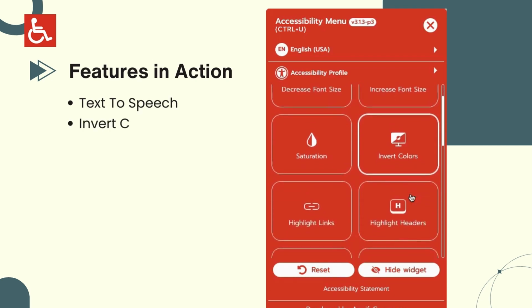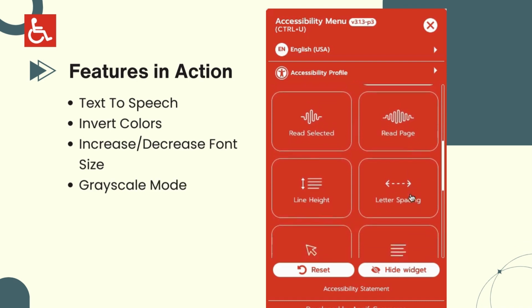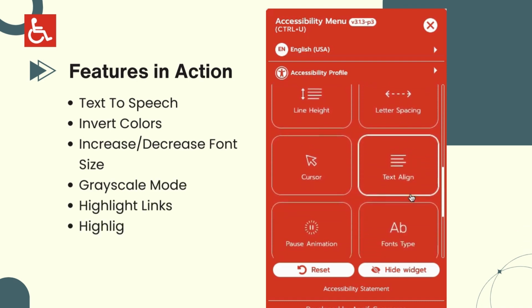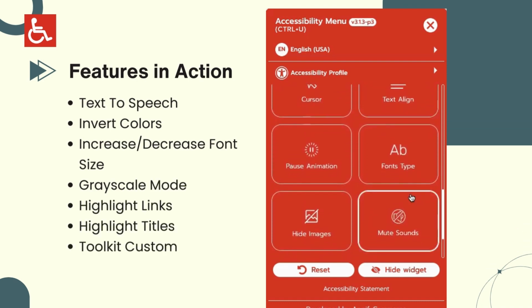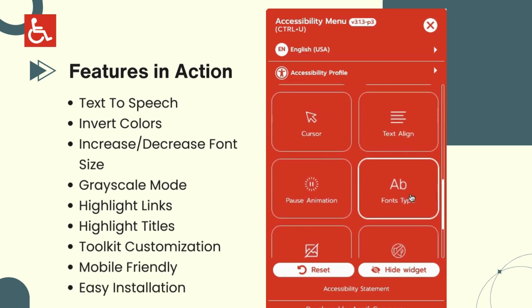Features in action: text-to-speech, invert colors, increase/decrease font size, grayscale mode, highlight links, highlight titles, toolkit customization, mobile-friendly, easy installation.